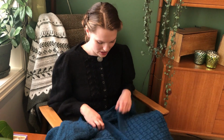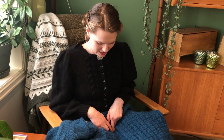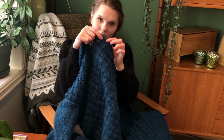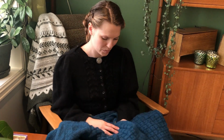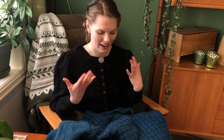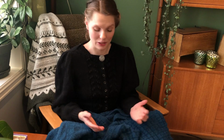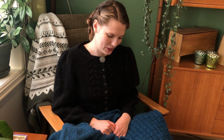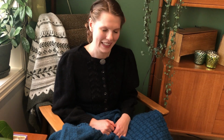Maybe I'll just add some loops, and I can add them here rather than at the edge, so that there's still an overlap. But I think it's going to look a lot better to have the proper buttonholes, and so that, yeah, it looks like it should, basically. So I hope I can fix this soon. I just don't want to.